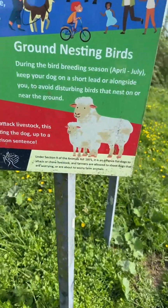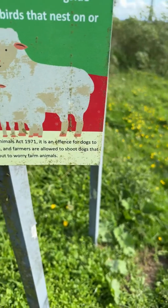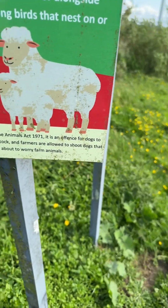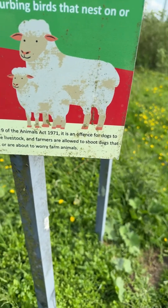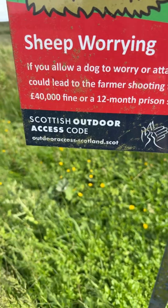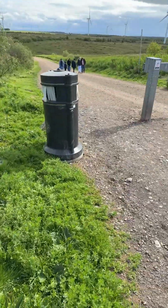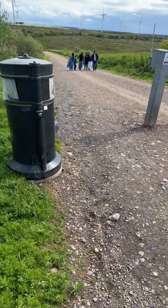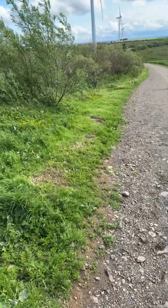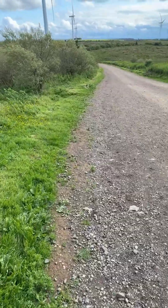I didn't know that. Did you know that under Section 9 of the Animals Act 1971, it's an offence for dogs to attack and chase livestock, well, that's true, and farmers are allowed to shoot dogs that are worrying or are about to worry farm animals. Wow. Have a look at that outdoor access code, that's always worth bearing in mind. Yeah, farmers are quite within their rights to shoot dogs. Yes, they are. Anything that's worrying animals, if they're about to worry them as well, they don't have to have started.